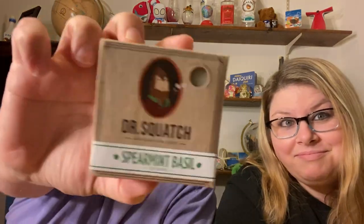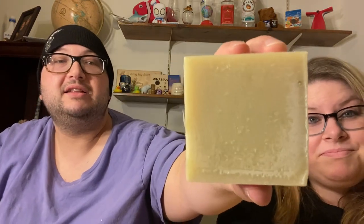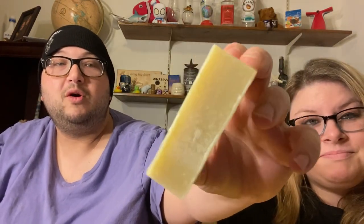Okay, so the next one we got here is called Spearmint Basil. It says, featuring peppermint and peppermint leaves. And scent is Mint Bliss. Mint Bliss, huh? Yep. Whoa. That one hit me in the face. This one is going to be easy on my skin. There ain't big chunks on it. Wow. Very soft. You should feel it.